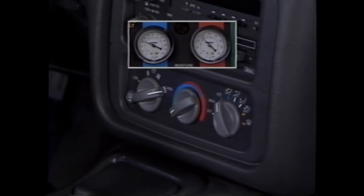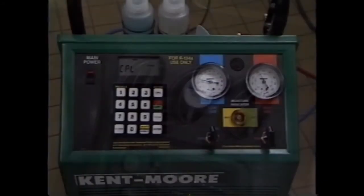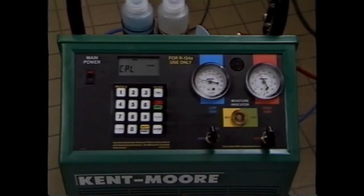Compare the readings with the system's specifications. Now you should perform a system test. Check the evaporator outlet temperature to be sure the system is operating according to specification. For maximum charge accuracy, it's necessary to clear the hoses of refrigerant. Here's how you do that.